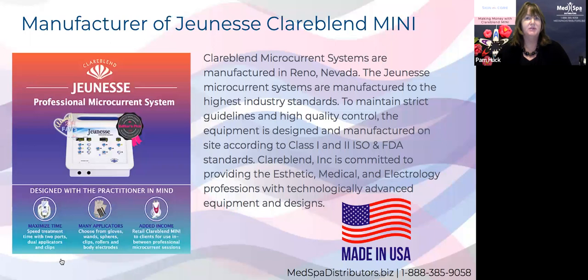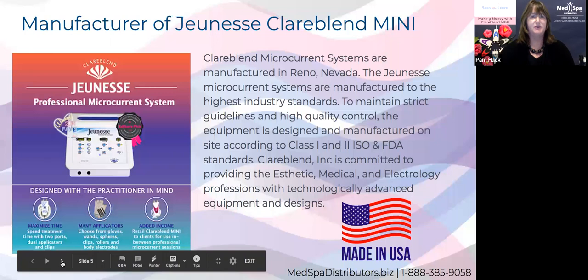Basically, Clareblend was started by a lady named Claire, and it was the blend system for electrology. Therefore, the name of the company is Clareblend. Rich is the engineer, and he and his wife Nadia are the owners. When Claire retired, Rich and Nadia bought the company, and years later got into doing other things besides just electrology, and that was microcurrent. So we've been doing microcurrent for about 18 years with Clareblend.